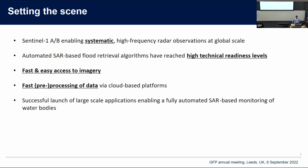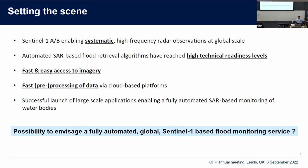Then there were all these platforms popping up that enabled fast access to imagery, not only Sentinel-1, but other satellite data sources as well. There were also these cloud-based platforms that enabled the fast processing of data. But it was a completely different scene compared to some years ago, when you had lost a lot of time to find the data set, download it, process it locally, distribute the data somewhere. So the scene was set for setting up such a global flood monitoring system. And that's how the discussion started with Peter and others to make a feasibility study if it's possible to envisage a real fully automated global Sentinel-1 flood monitoring service.